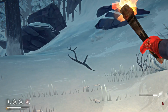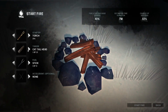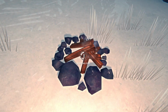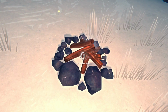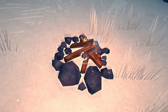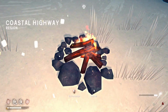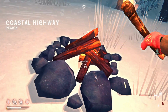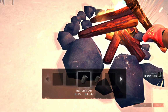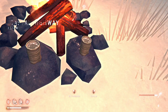Slide out here and we'll make a little bit of a fire to warm up and cook some more water and some more teas. Okay, so to make this warm enough, I'm going to use some of the renewable coal that I sourced earlier. Renewable in game, not renewable in real life.